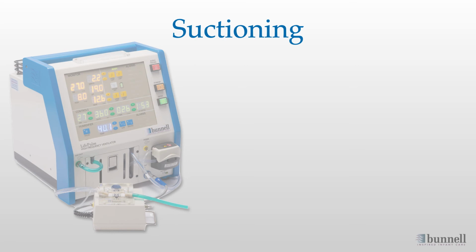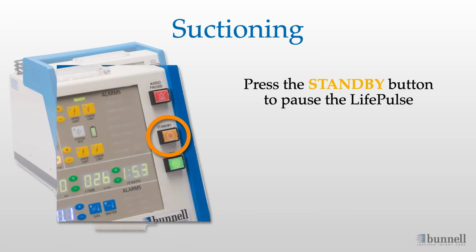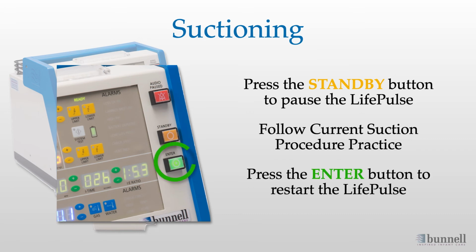Ideally, suctioning is a 2-person procedure with RT involvement. Inline suction catheters may be used. To suction, press the standby button to stop jet ventilation and then suction per hospital policy and procedure. In between suction catheter passes, you may need to provide additional support breaths as determined by your hospital practice. When you are finished suctioning, press the enter button to restart jet ventilation. As previously discussed, it is important to wait for the ready light to be illuminated before repositioning and resettling the baby or before leaving the bedside.